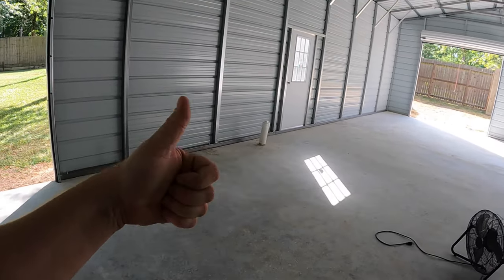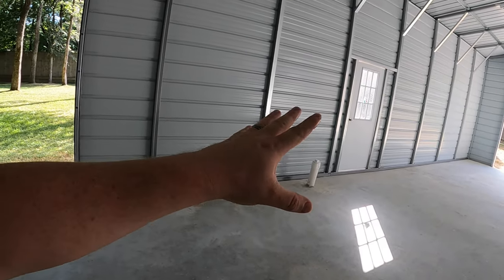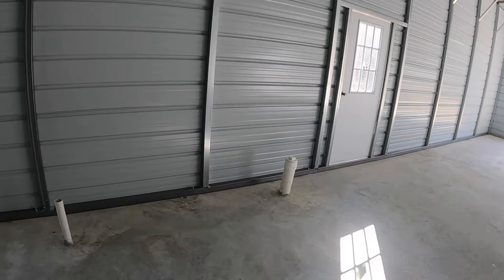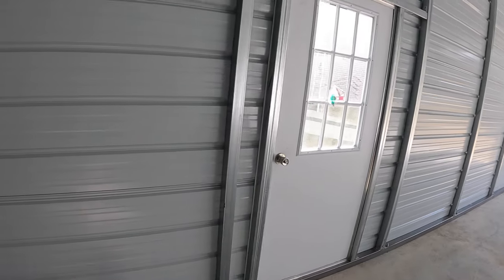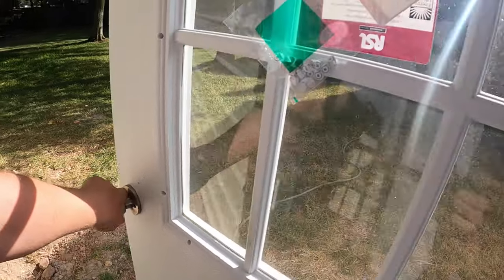Man door's there, works good. It opens outward, and I think that's by design, but I'm not sure, so I'm a little bit confused by it, but it did put a window in it, so there's at least one window in the building, right?